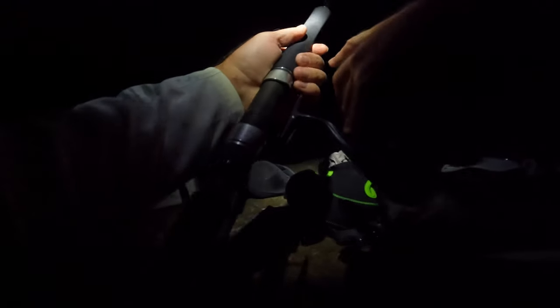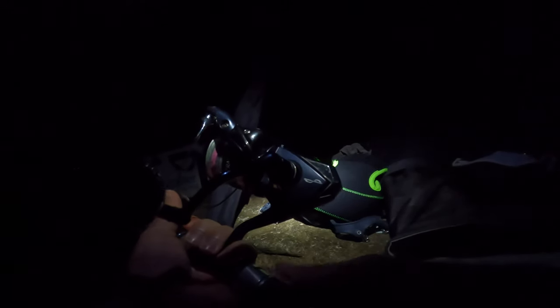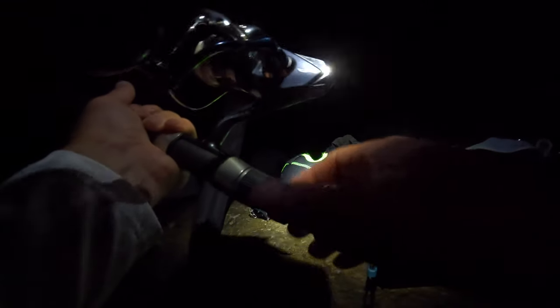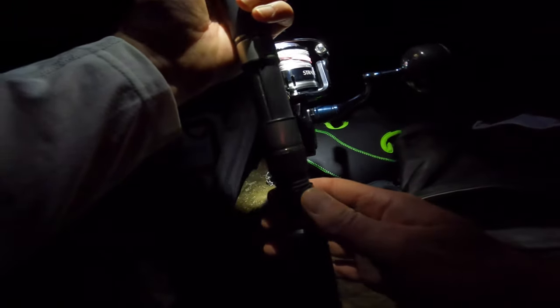So let's put the reels on, put some lures on, and get spinning. It's a really quick session I've got this morning. Not too much time on the ledge, but hopefully it's productive. I just want one or two bonito for some lunch, for some sashimi, and maybe some dinner, but anything else is a bonus.